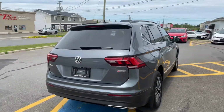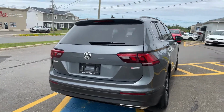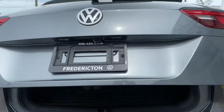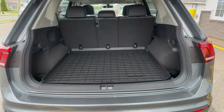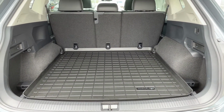In the back, you have a powered lift gate. Your backup camera, which also washes off with your back windshield. Our nice rubber Muddy Buddy weather mats.